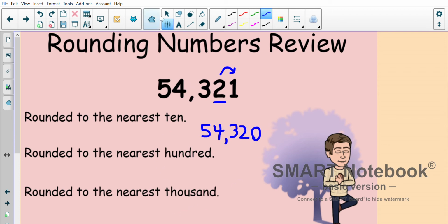Okay, so I'm just going to erase that so we can get ready to round to the nearest 100. So now, if I'm rounding to the nearest 100, I need to look at the hundreds place. So first we need to figure out which one the hundreds place is. I know it's this one. And then remember, when you're rounding to the hundreds place, you need to look next door. What's over there? A 2.